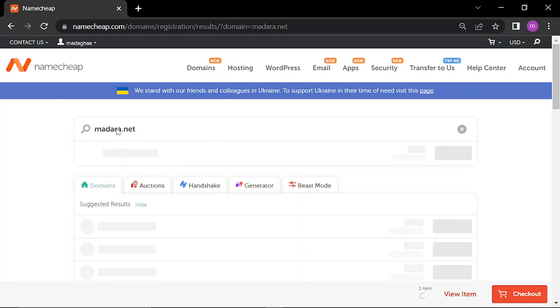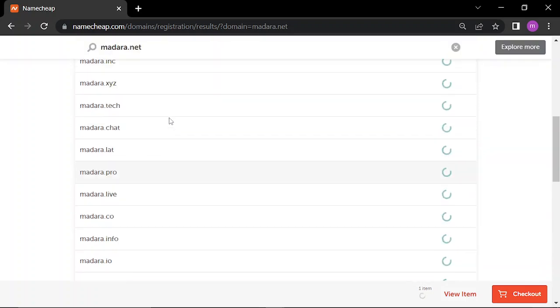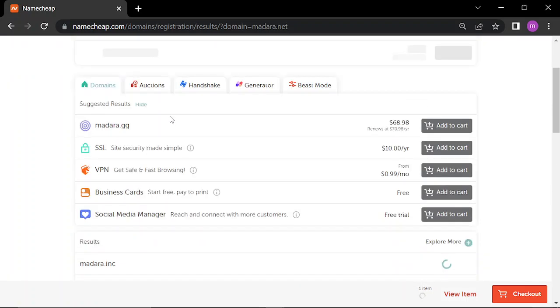So, Madara.net. Yeah, there is a lot of websites, but the .NET thing.